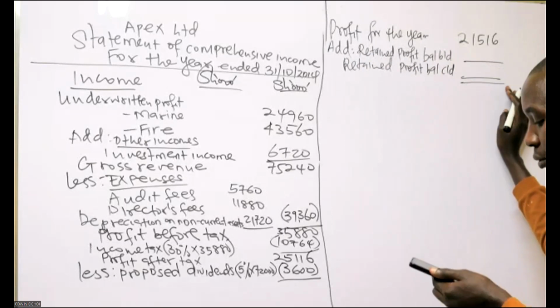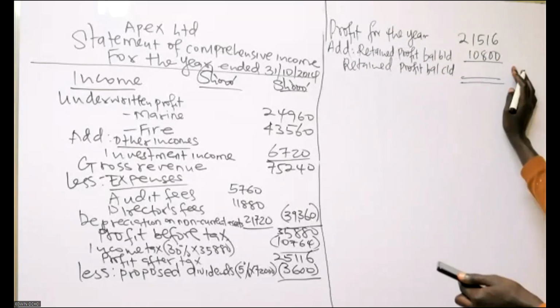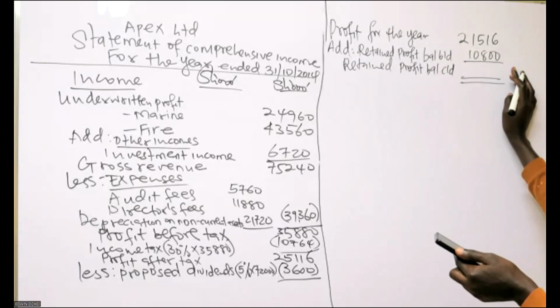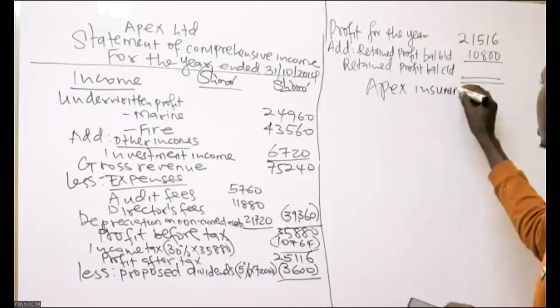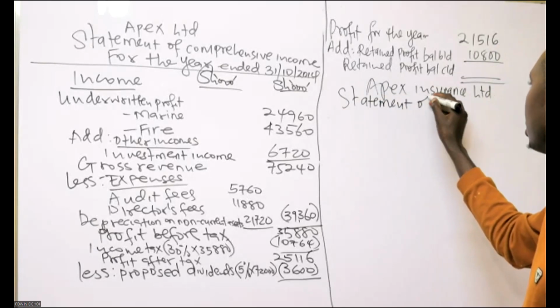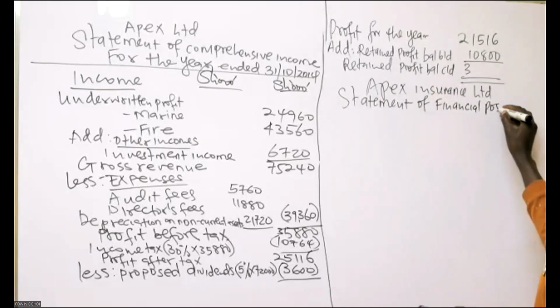If I look at my equation, the retained profit brought down is 10,800. You add that to 21,516 to get your retained profit balance carried down. What are you getting? So next we do the Apex insurance statement of financial position. 32,316.